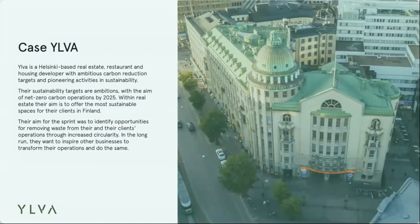As part of this development work, we wanted to test this method, and through our public call for project participants, we ended up collaborating with a company called Ylva, which is a Helsinki-based real estate, restaurant, and housing developer. This is an interesting company. It's totally owned by students, and they have very ambitious carbon reduction targets, and they are quite pioneering in some sustainability activities. For example, this building you are looking at is currently undergoing renovation, which is done using sustainable approaches.